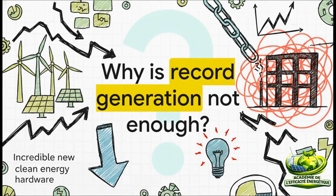So you've got to ask yourself this central paradox. Why is record renewable generation not enough? Why isn't building all this incredible new clean energy hardware instantly solving our power needs? If you assume that rapidly expanding wind and solar means the transition will just magically show up in national power indicators tomorrow, you definitely wouldn't be alone. But the reality on the ground is, well, a whole lot more complicated.